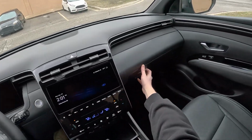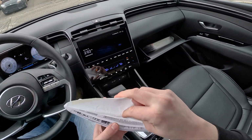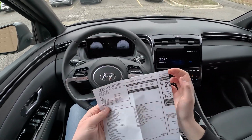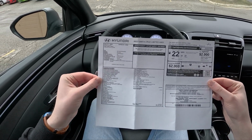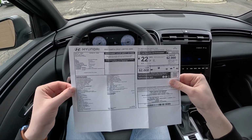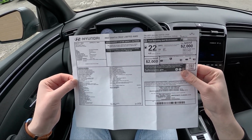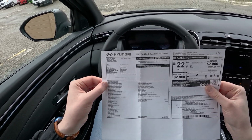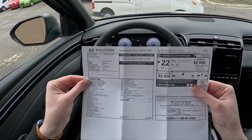Okay, let's see if we've got a Monroney in here. I'm going to say we probably don't. Oh, we do. Very cool. All right, let's take a look at our Monroney. So, $41,000. Okay, keep that in mind. This would compete with the highest-end Maverick, so a Lariat all-wheel drive with the 2-liter turbo. This would still be more expensive. 41 grand. Don't forget, though, you do get a 10-year, 100,000-mile powertrain warranty with these Hyundais and Kias and Genesis.